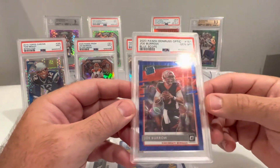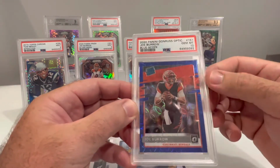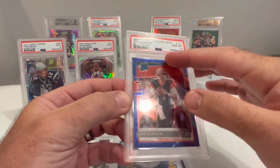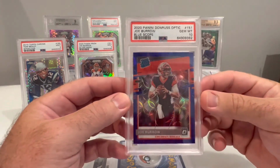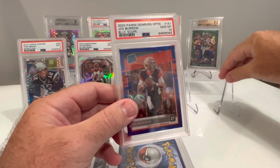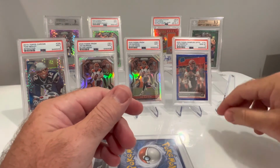I looked this thing over, magnified, I couldn't see anything. That's just in the slab there. Oh, of course, there's a piece of dust. I don't know what that is. That's not on the card. It wasn't there. It's on the slab. But anyways, very happy. This came back at 10. I felt the HGA grade was a little harsh, but overall, that's pretty good.